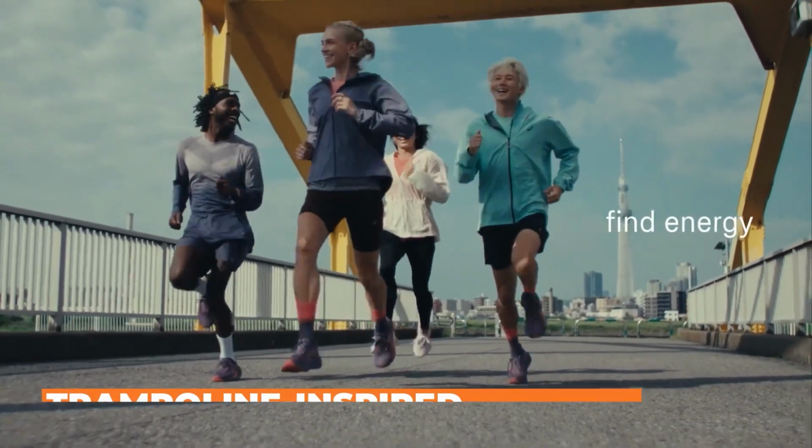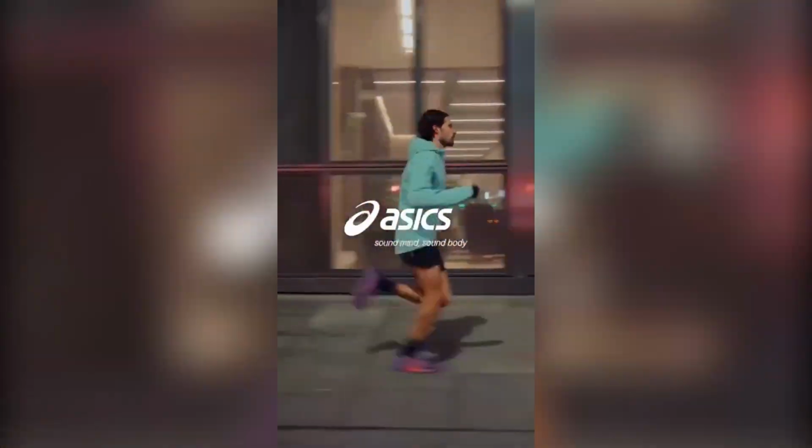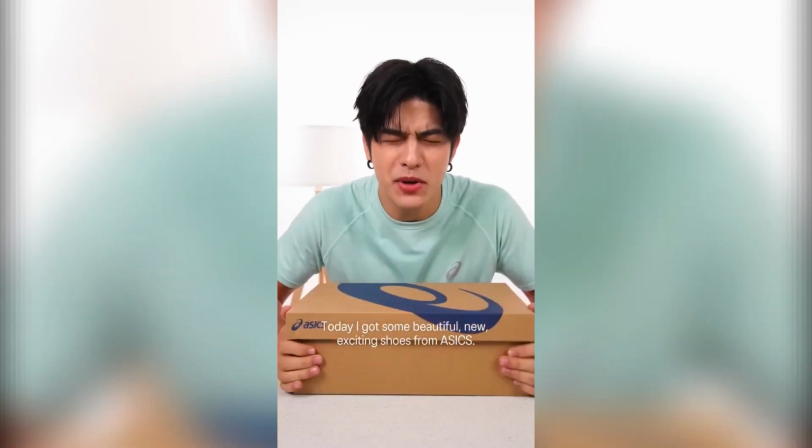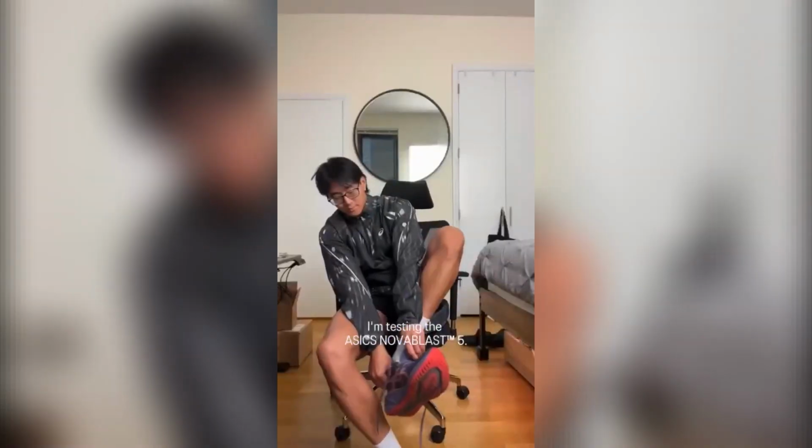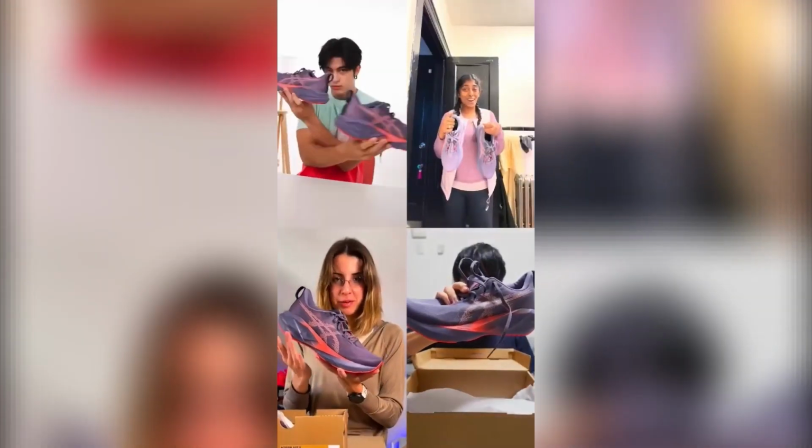It has a trampoline-inspired outsole, which sounds gimmicky, but it actually helps with responsiveness, giving you a little boost with each step. The upper is an engineered jacquard mesh, so it's breathable and comfortable. They've updated the tongue wing construction to keep it in place, so there's no more annoying tongue movement mid-run.